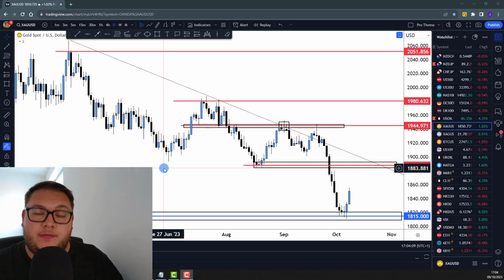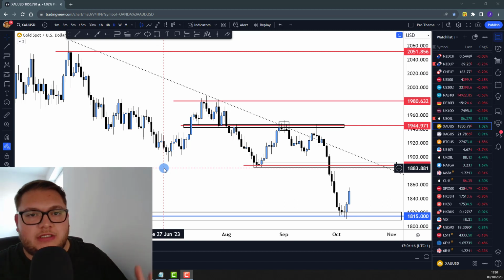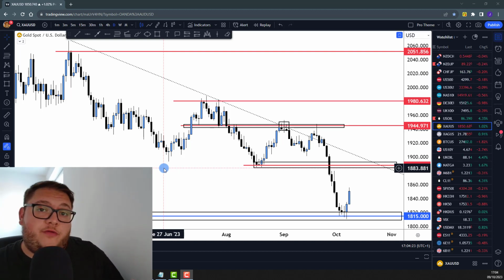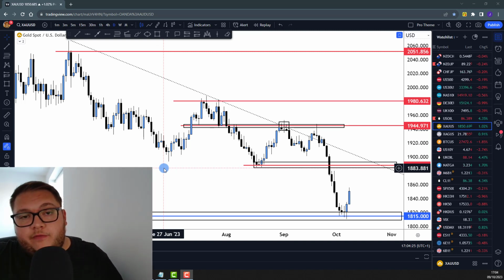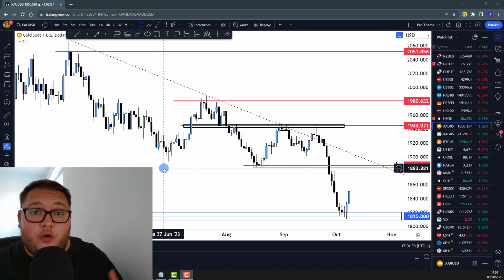So gold prices have jumped the past couple of days. We've found some support down at the $18.15 handle, and we're looking to see what's going to happen next to the price of gold. Obviously last week we saw a little bit of downside to the US dollar, which has helped fuel gold prices move higher. We've also had some developments in the conflict in Israel, which could set a risk-off tone in the market, and we may see some rush into safe havens, and gold may benefit from that.